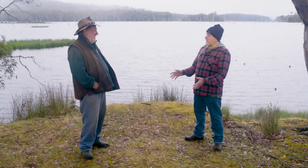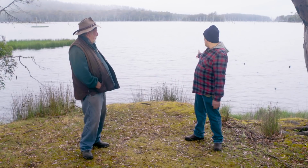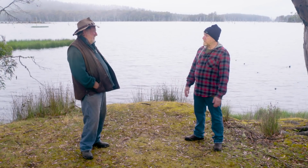So Ron, you've brought us up to the Central Highlands of Tasmania, and well, what a spectacular outlook. We're at Dee Lagoon at the moment, where you found a fantastic campsite for us. What else is up here?